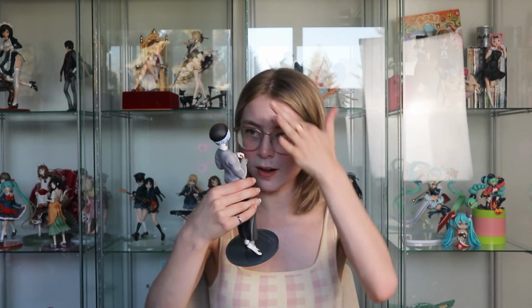Honestly, if you're on the fence about her because of her high aftermarket price, she's worth it. This figure is so gorgeous. Oh my god, I cannot get over it. The little cross on her hat and stuff. Every detail is amazing. Her sweater, her outfit, her pose. Oh, everything about her is perfect. I literally cannot get over it.